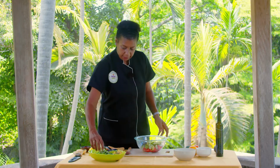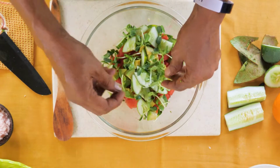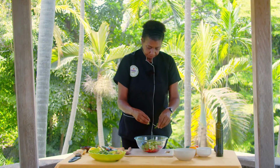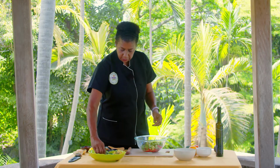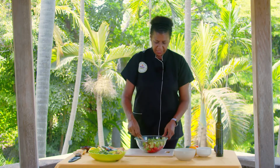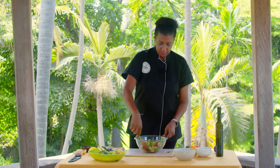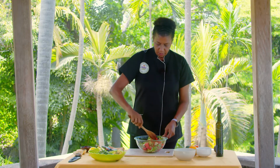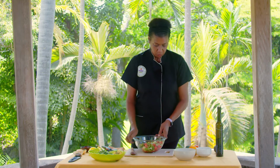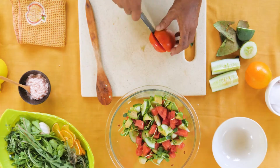Okay, and we're going to add a few sprouts. Now the sprouts that I'm in love with is some sunflower sprouts. These come from a beautiful sprouting company here on the island who does some wonderful different kinds of sprouts. So we got sunflower is a nice big one. We get the smaller ones like broccoli sprouts or alfalfa sprouts. Those are really cool as well. We're going to add in a few more ingredients. We're going to do a bit of tomato.